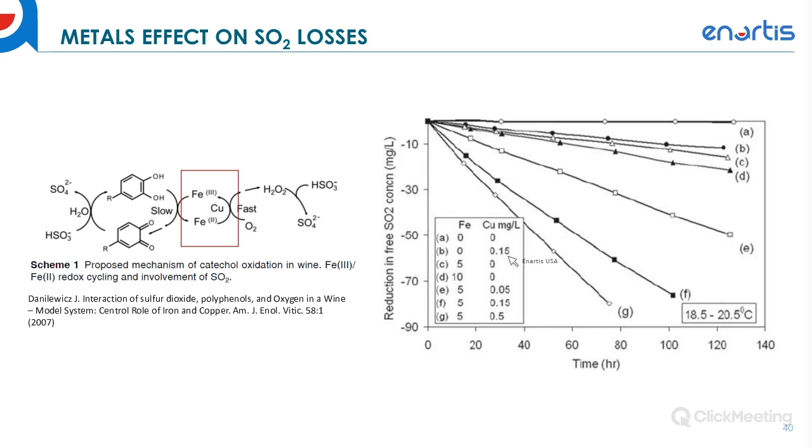He added to another separate model wine 0.15 milligrams per liter of copper, and saw an increase in the amount of loss of free SO2. He also added to another one, which is the C line, a little bit of iron with no copper, and he saw just about the same effect as the copper on its own. He increased the concentration of iron and saw a very similar effect. But then when he added a small amount of iron and a very small amount of copper, he saw a big jump in the depreciation of free SO2. So this shows the interaction of copper and iron and their effects on oxidation.